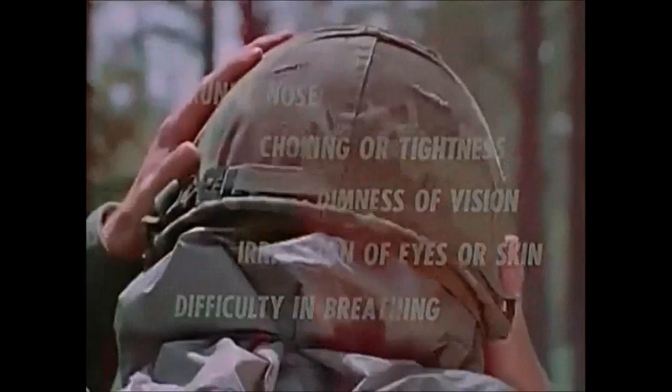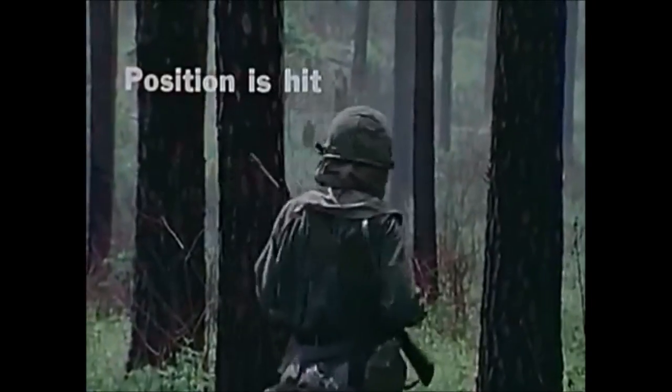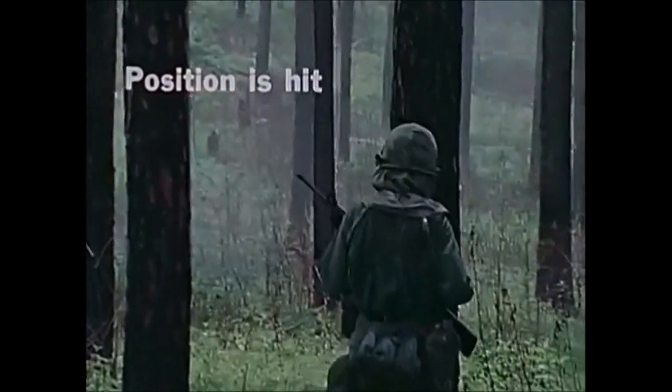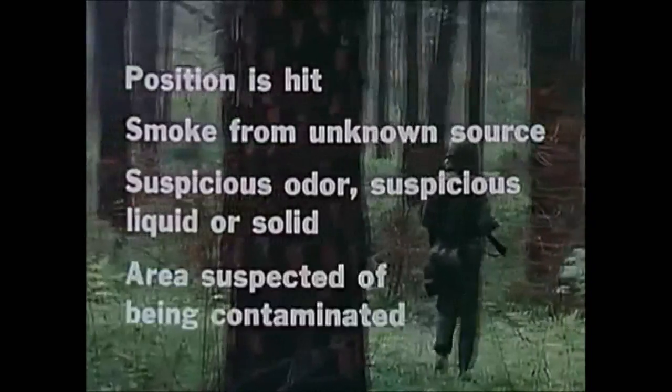Remember to put on your protective mask immediately when a chemical agent attack is detected or suspected. Do not wait to receive an order or alarm. Put on your mask at once when your position is hit by artillery, mortar fire, missiles or rockets, smoke or mists, aerial spray or bombs. When smoke from an unknown source is present. When a suspicious odor, suspicious liquid or solid is present. Or when you are entering an area suspected of being contaminated.